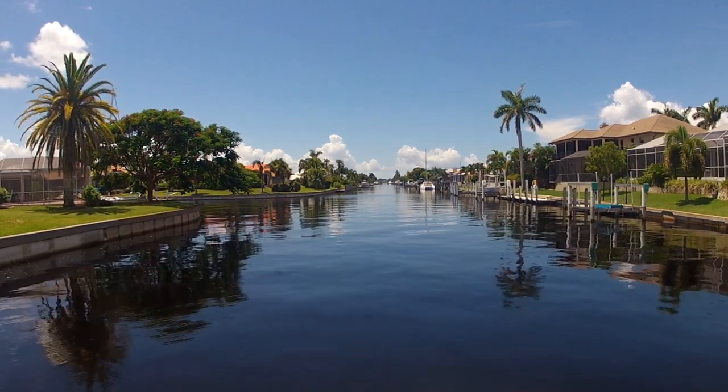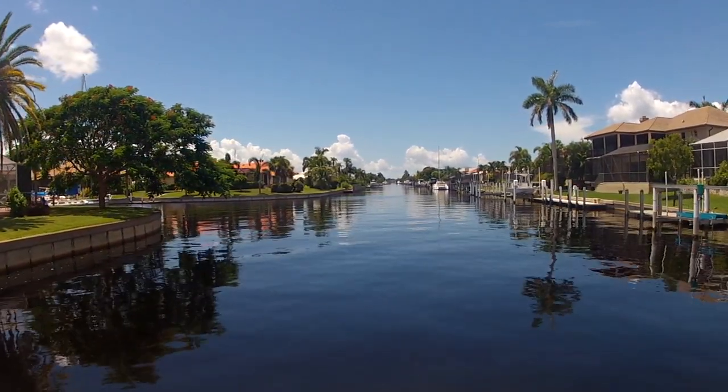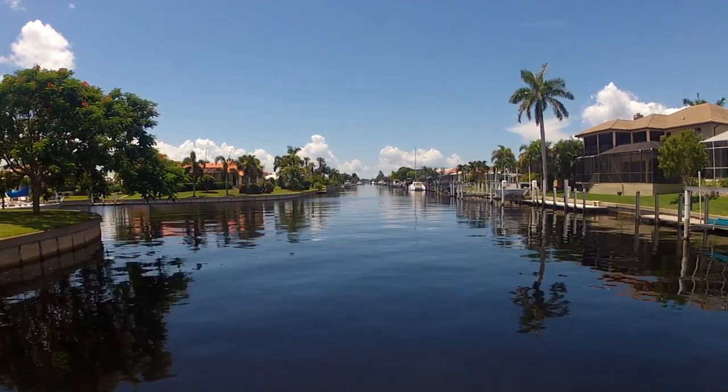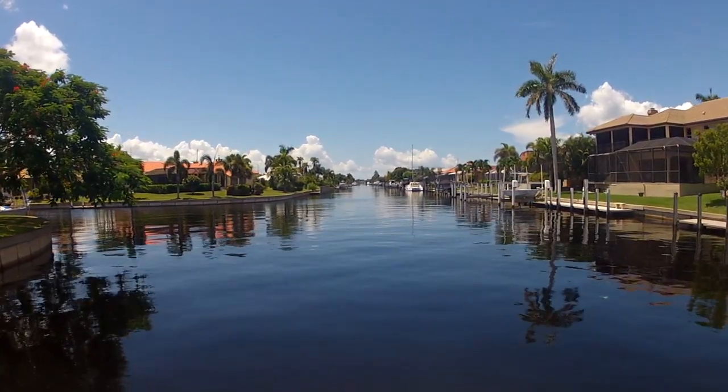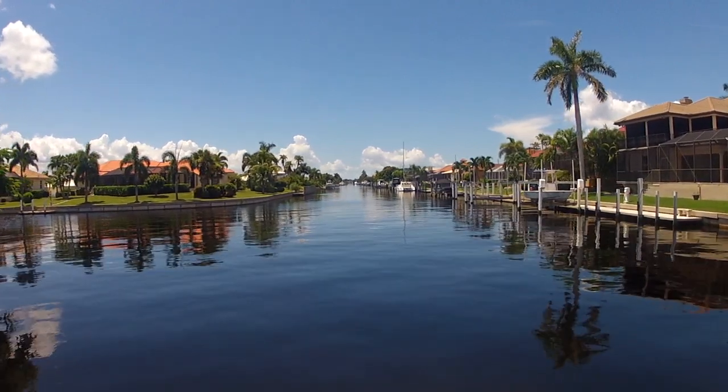For the remainder of this video, the houses on your starboard side will all be on Colony Point Drive. To your port side, this is the very end of Aqua Court Circle. After we pass this canal, the next street will be Bay Court.